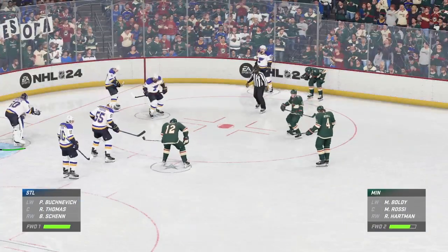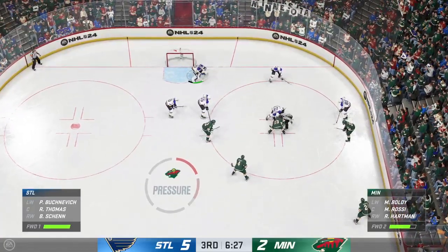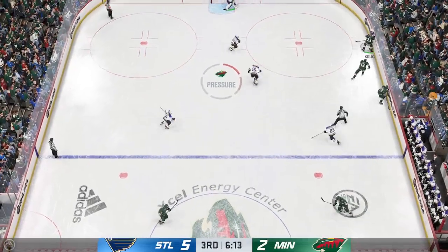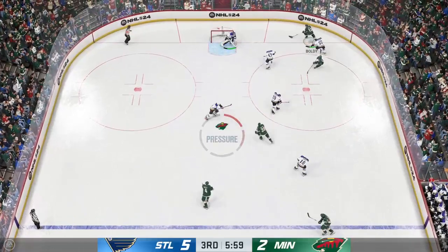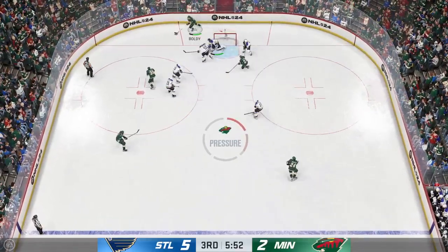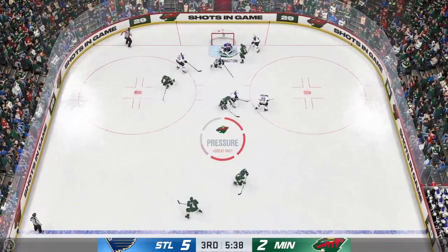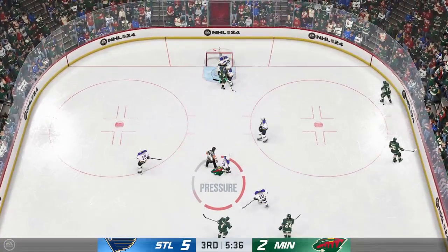The Blues can simply take this on cruise control based on the lead that they now have here in the third. St. Louis wins the draw. The Blues will play it in their own end. St. Louis gains hold of the puck against the boards. Moves it quickly over to Hartman. And he slides it quickly to Bogosian. Binnington's got the puck and he's going to hang on.